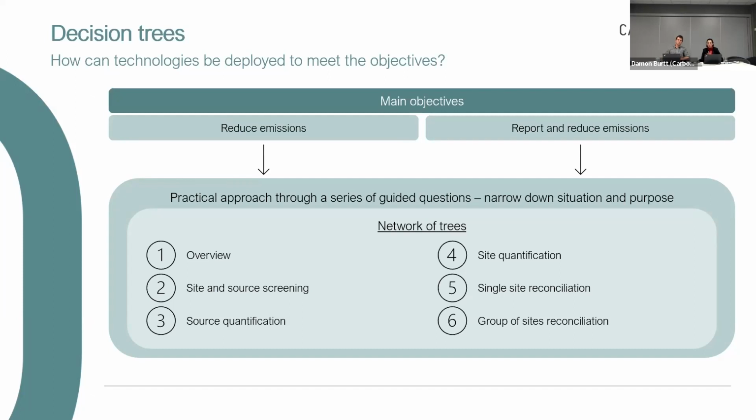So first, we have this overview tree that, depending on the different objectives, which is either to reduce emissions or to report and reduce emissions, has to go through a series of other trees. So first, of course, you would start with a site and source screening to understand what is present at my site, what should I measure, what should I take into consideration in my inventory. So first, looking at this first aspect. Then the second one is source quantification. How do I quantify methane emissions from my source?